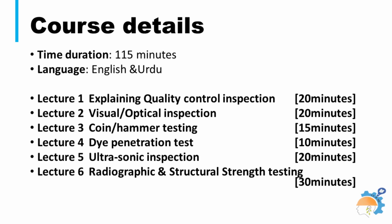Lecture titles are displayed on the screen. The attendee will be able to understand non-destructive quality control inspection of her manufactured composite articles. Free guidance is available from TE&MC in an advisory role for young entrepreneurs.